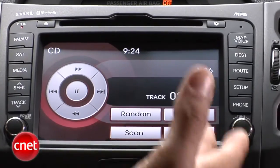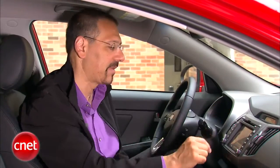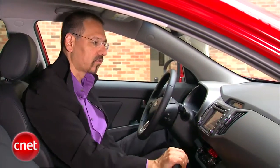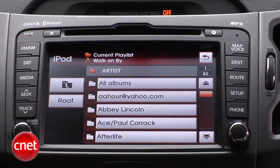Under media, we've got our CD, because that's a single-slot optical disc right up here. No DVD playback, by the way. iPod, got that connected right here. The iPod Touch shows up. Again, lots of good use of the real estate here. And among the better responding systems for scanning an iPod.